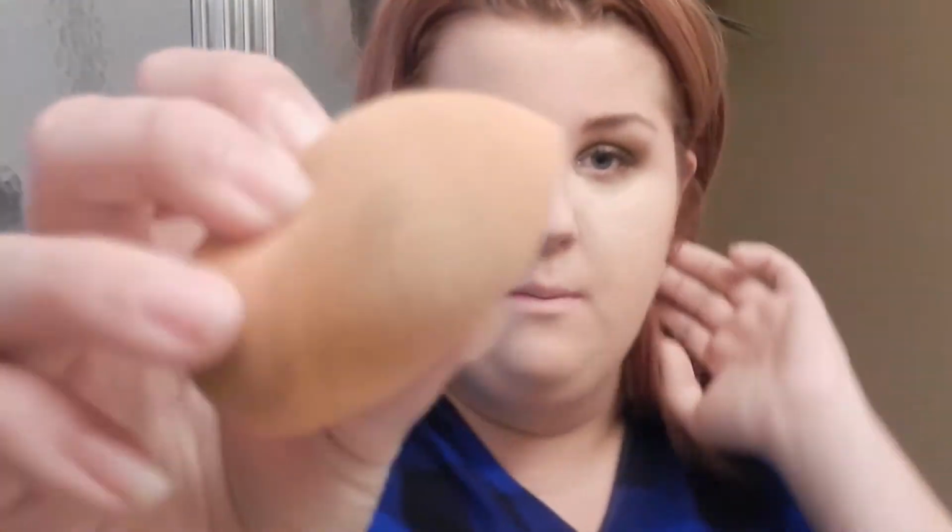It's all good, guys. I'm going to take the same exact sponge and use the pointed side. I'm going to look up, so I'm not going to be looking at my mirror for a second. I'm just going to look up and pray that it's blended right, because I feel like it doesn't look creased when I do this, so I'm sorry.